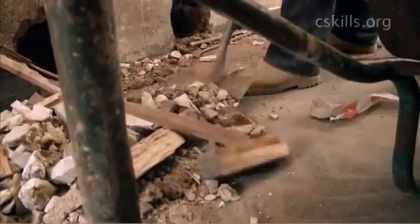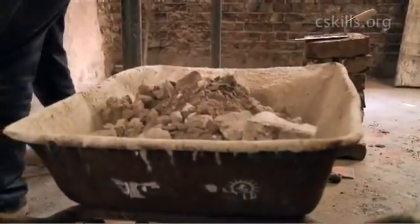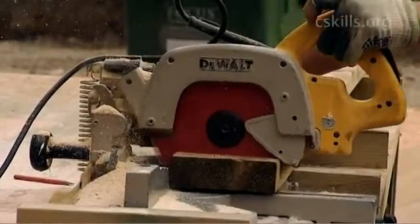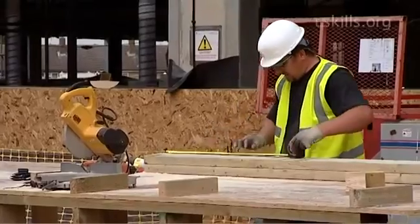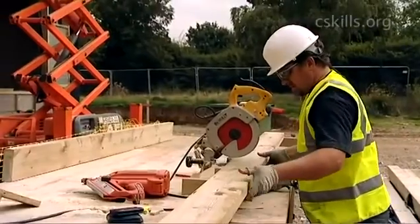If you think there's any likelihood that there may be asbestos present where you are working, you must stop work and seek advice. If you're not properly trained, equipped or briefed, or if the situation around you changes, the result could be an accident. Trust your instinct.